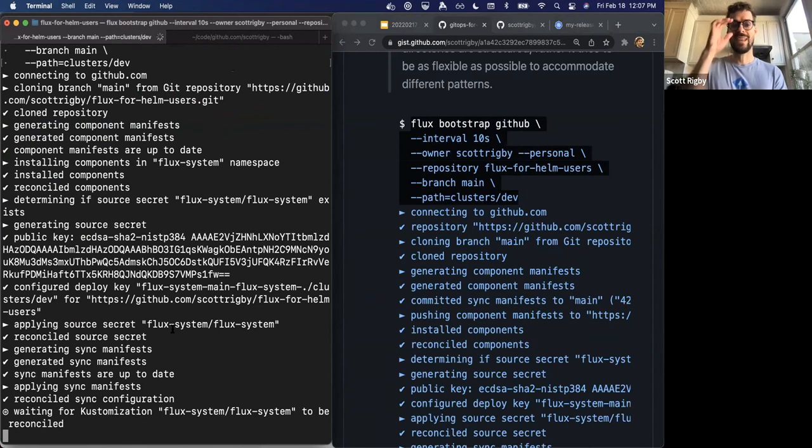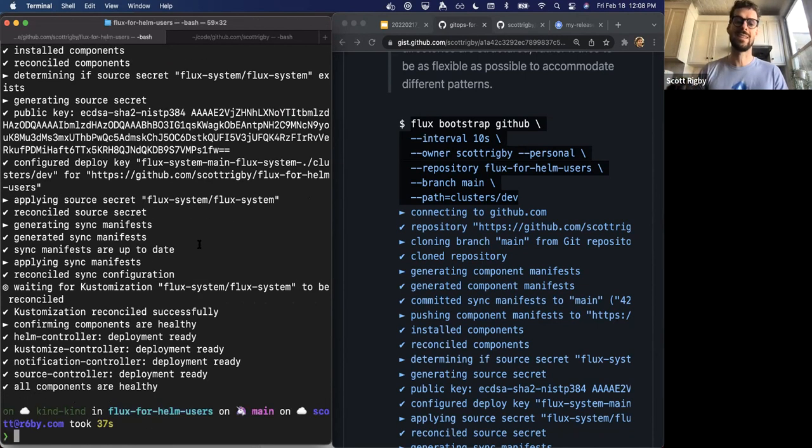It sees that there's a cluster in place. It finds that deploy key. It generates the source secret. It puts the proper keys in place for access. And as soon as the Flux components are healthy and running, Flux will automatically reconcile your Helm release that you have specified in Git. If you had more than one, if you had hundreds of them, it would do the same thing. And so now it's done.